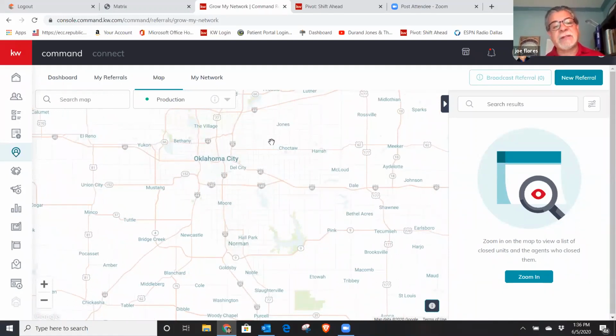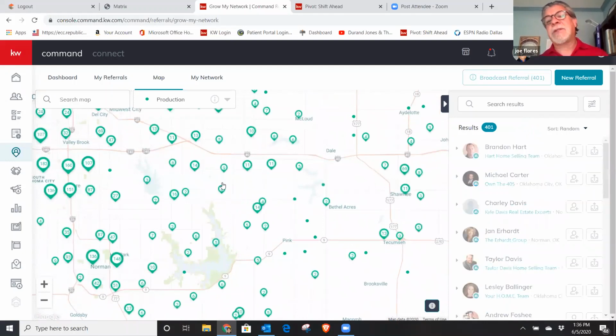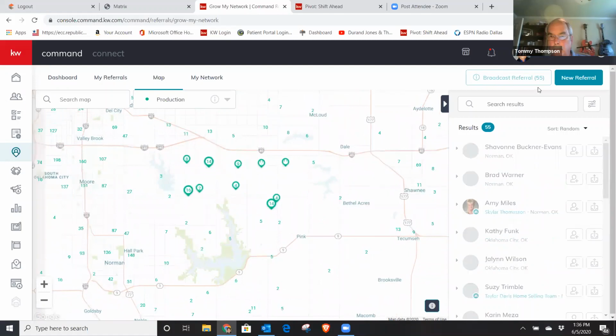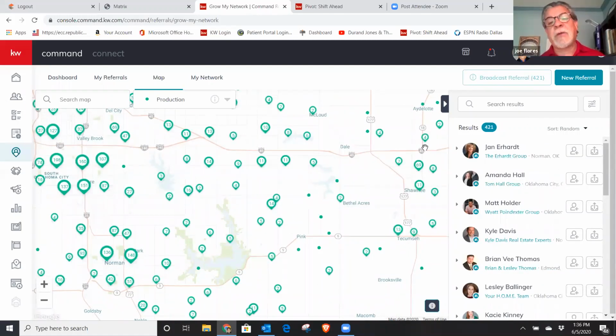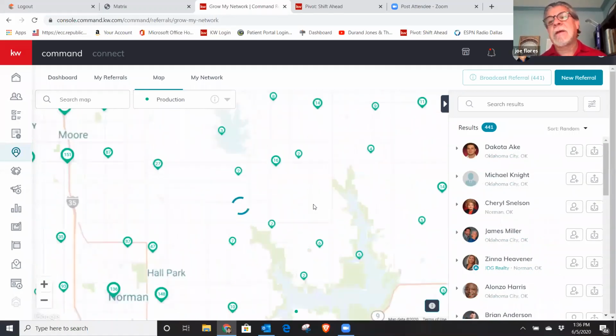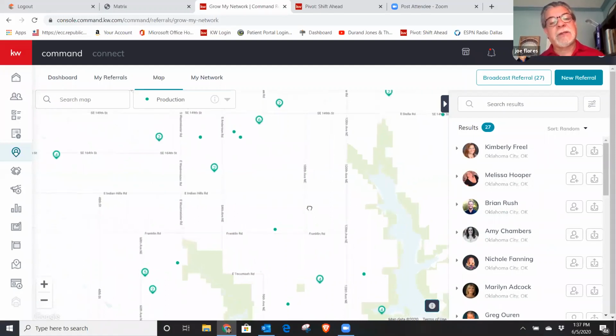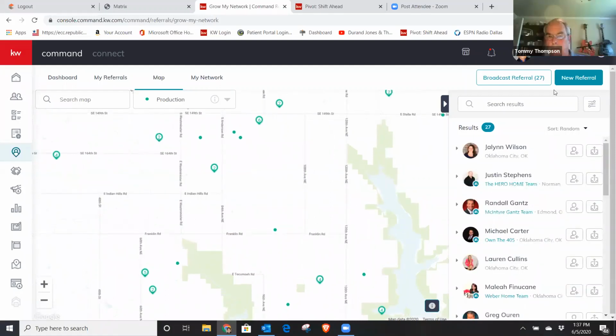But yes, for example, let's say you want to broadcast to somebody, and you want to narrow it down to this geographic area here, and then you can filter it out. Right here you see broadcast referrals 55. Like what Tommy was saying, let's say that's a specific geographic area, and right here you can send a referral to 27 agents that are in this geographic area. And you send it out.